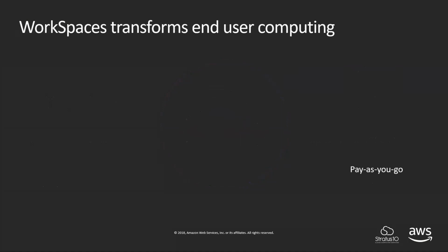So AWS WorkSpaces is designed to transform the desktop, and it solves many of the real world problems that IT users are seeing today.